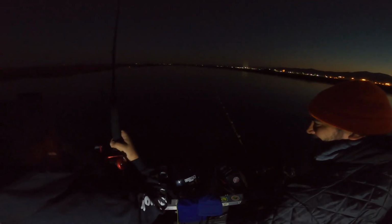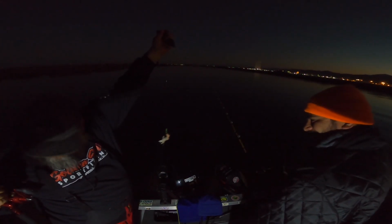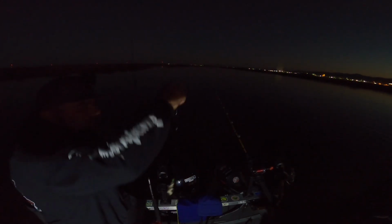Oh yeah, there we go. Got a shrimp on. Good. Yes. All right, here we go. Oh yeah. Look, there it is. You guys, look at that. Good size ghost shrimp. What a way to end the night with a nice ghost shrimp. Bet you guys never caught one of those. Damn. Dude, that one almost took my arm off.